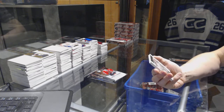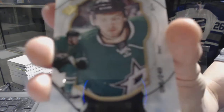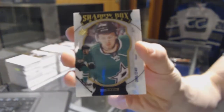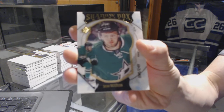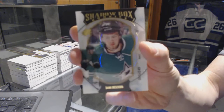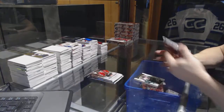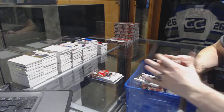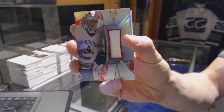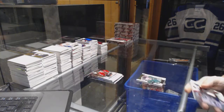In a row that starts with a Shadow Box rookie card, number 249 for the Dallas Stars, Jason Dickinson. Shadow Box rookie card out of 249 for the Stars, Jason Dickinson. We've got a base jersey for the Vancouver Canucks, Ryan Miller.